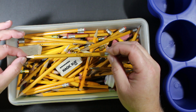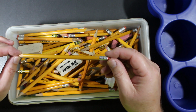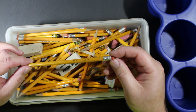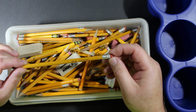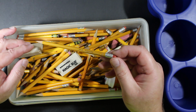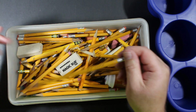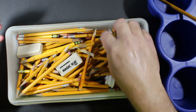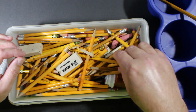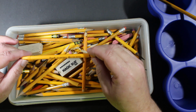So let's just go through. There's pencils, there's a few erasers in here as well. And I'm going to ask my fellow pencil collectors to help me out if you see something here that I don't know what it is. You may be able to help me. So here is something, Valpak 50-2. Okay. It's so funny, these are all yellow pencils in here. Oh, here's a good old Faber-Castell American. Here's an Empire number 2. Goes with that Empire pocket protector.